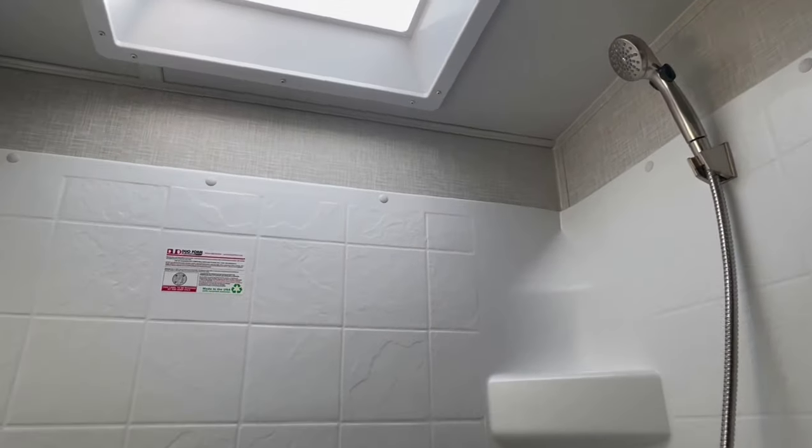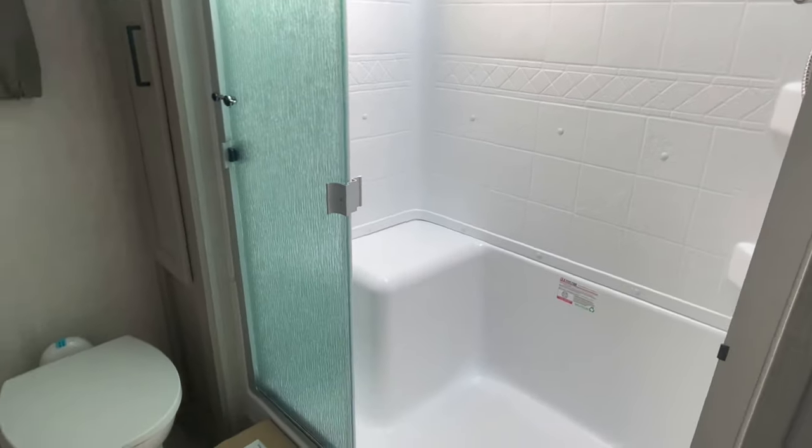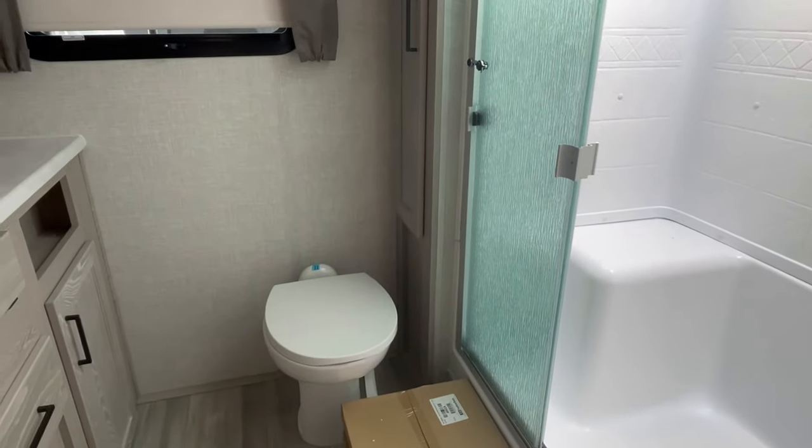Pretty tall shower. I'm 5'10" and I still had enough room. So if I was probably 6'3", 6'4", I could still fit in that shower. And then of course, the only problem I have with the bathroom is there isn't a lot of chicken wing space.